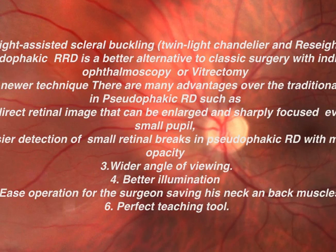In conclusion, twin light assisted scleral buckling, twin light chandelier and recite for primary retinal detachment in pseudophakic retinal detachment is a better alternative to classic surgery with indirect ophthalmoscopy and to vitrectomy.